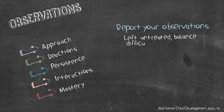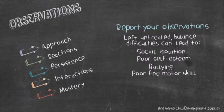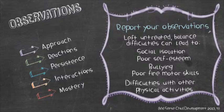Left untreated, difficulties can lead to social isolation as they'll struggle to participate in social activities such as going ice skating or riding or playing tennis. Poor self-esteem when they realise their skills don't match their peers. Bullying when they become more aware of their difficulties. Poor fine motor skills such as writing and drawing due to poor core stability, meaning they do not have a strong base to support their use of their arms and hands. Inability to ride a bike or a scooter, which will limit the options for play with peers as many like to ride their bikes as a means of catching up with friends.